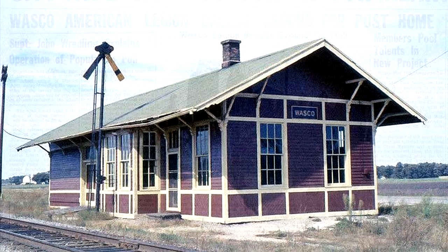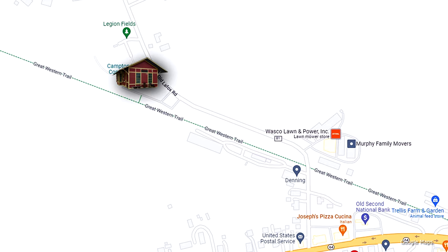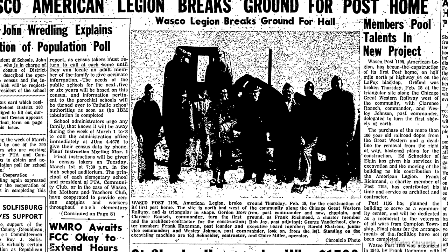In the late 1940s, the station building seems to have fallen into disuse. It was sold to the local American Legion chapter in about 1960, whereupon it was quickly moved from its original location to a new site, just 1,200 feet to the northwest, where it was then renovated and repurposed as the American Legion chapter hall for almost 40 years.